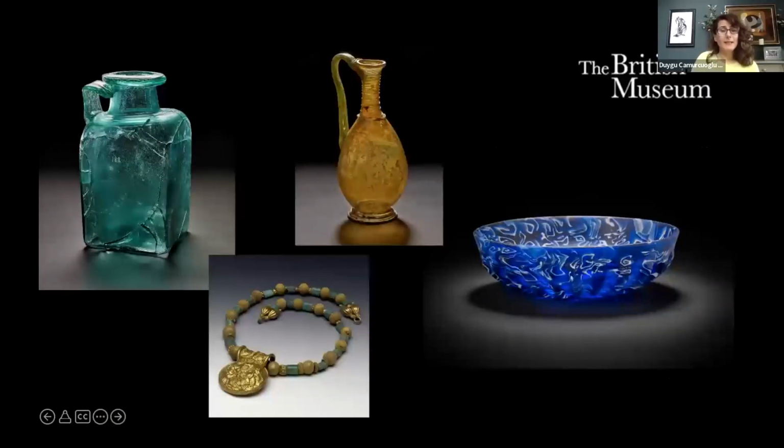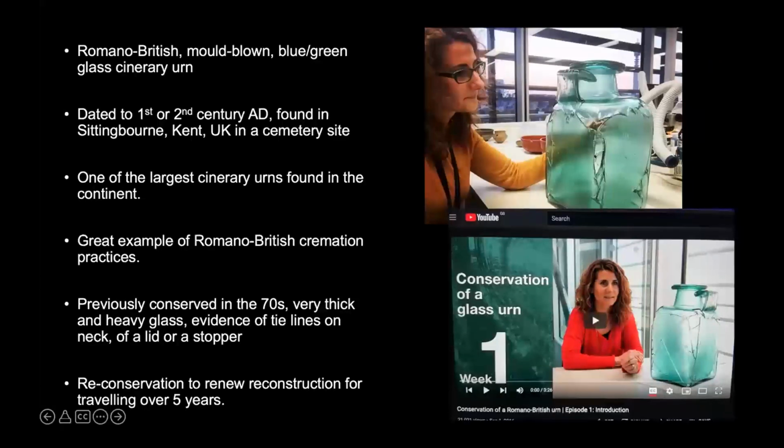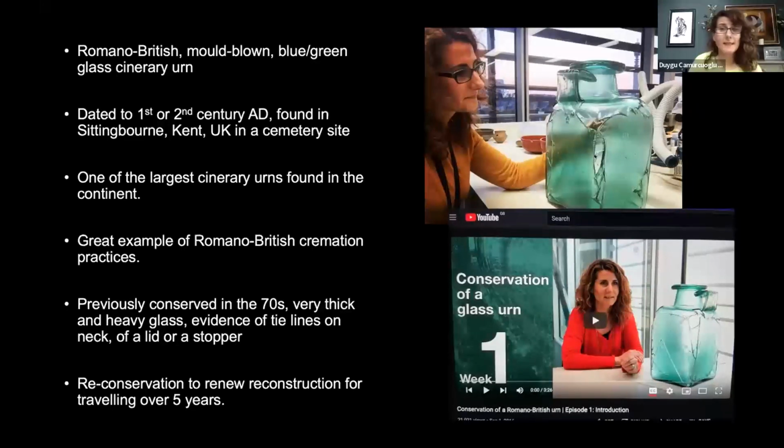Here you can see some of the beautiful glass vessels traveling with the Rome City and Empire exhibition. And this one here is the subject of my talk today. As you can see, this is a screenshot from one of the videos itself. This is a Romano-British glass scenery urn. It's a mold-blown blue-green glass vessel. It was found in Sittingbourne in Kent, in the UK, in a cemetery site, and it was dated to either the 1st or the 2nd century AD.